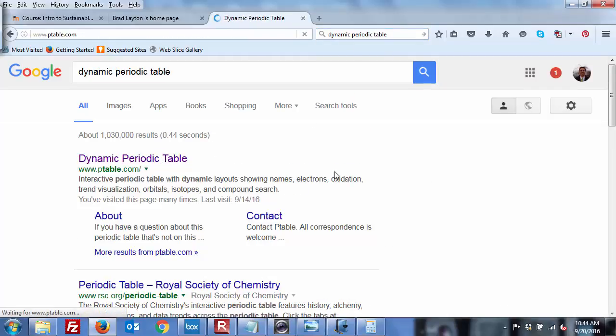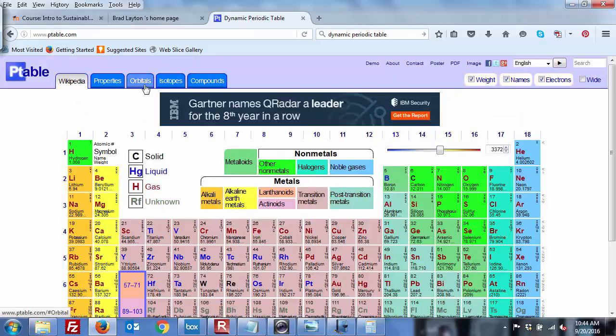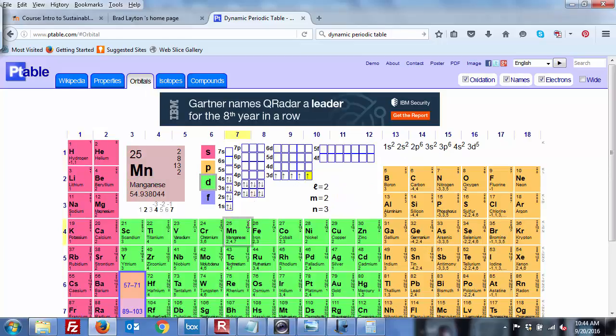Dynamic periodic table. You kind of dig through this thing. My favorite thing to look at are the orbitals. As you click through here, you can just see all these little balls flying around. Those are the different electron orbitals outside of each of these atoms. Oh, that's cool. Yeah, it's really cool.